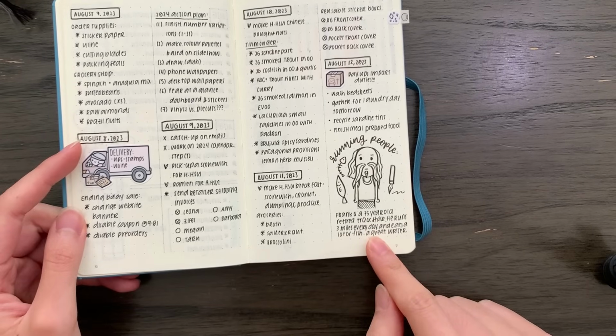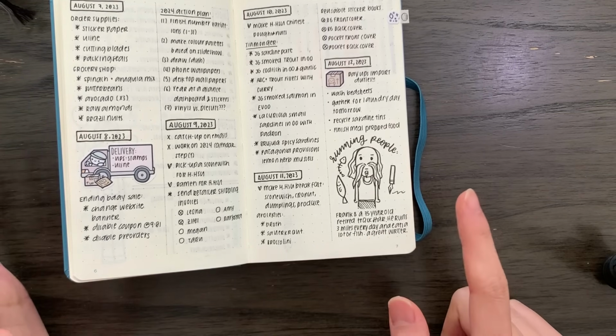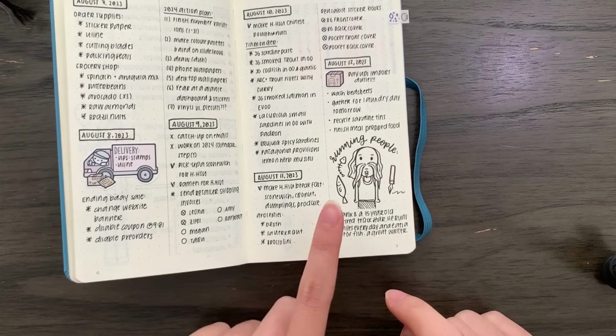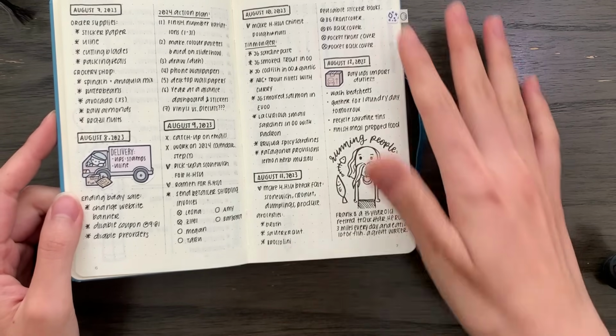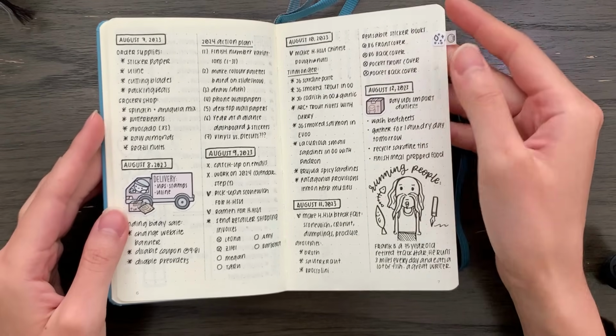On this day, I went on a run, and I just saw this man who was also running, and he looked super epic. So I made a doodle of him and wrote a little blurb about a kind of backstory I made up of him in my head. I don't know if that's kind of creepy, but yeah.